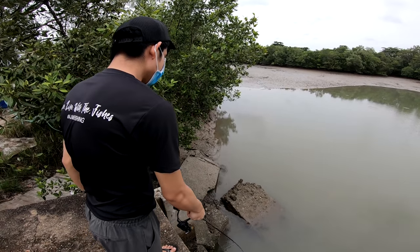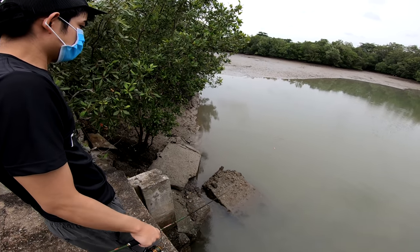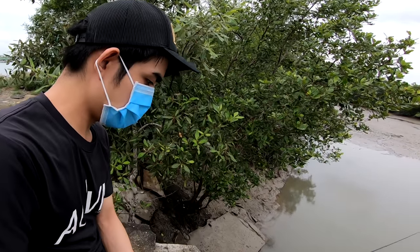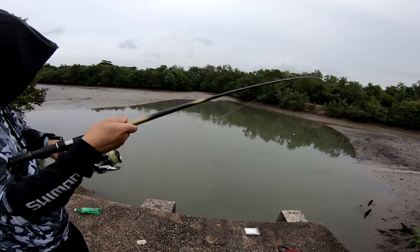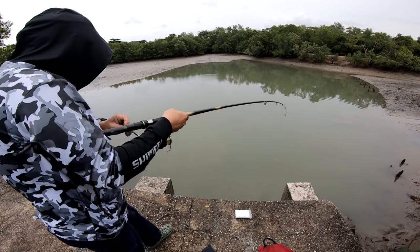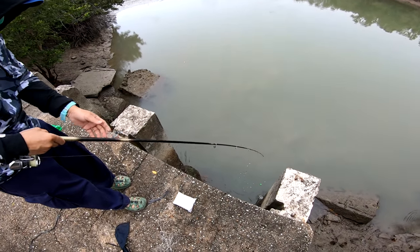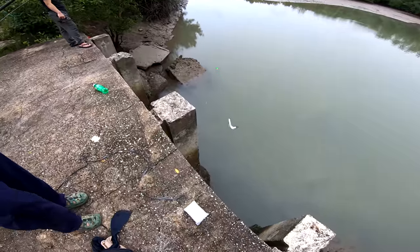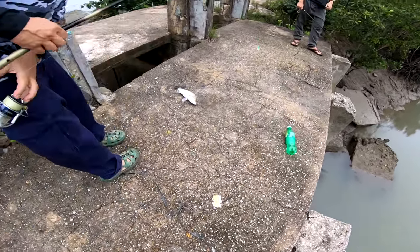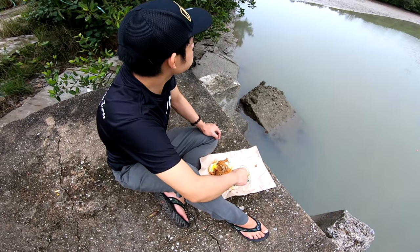Alright, nice first cast. Nicely done. So we'll be using a float rig today and hope that Kid Noi can catch some barramundi. Alright, our abang right here caught something, guys. Look at that. Ooh, nice barramundi. Slowly lift it up. Oh! Nice, nice barramundi right there. Firmly hooked.